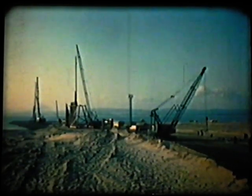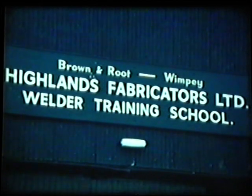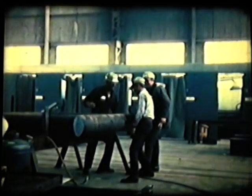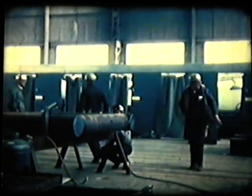The second task was, of course, the whole object of the venture, the fabrication of flotation tanks and structure, the latter usually referred to as the jacket. Brown and Root were responsible for this, and therefore the training of local people, as there was little skilled labour available in the area. Initial recruitment was from the unemployed in the Cromarty Firth district. This training programme has proved very successful.